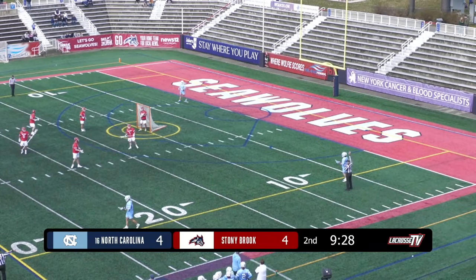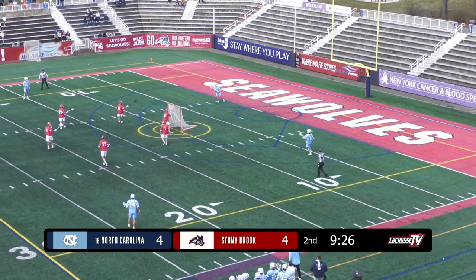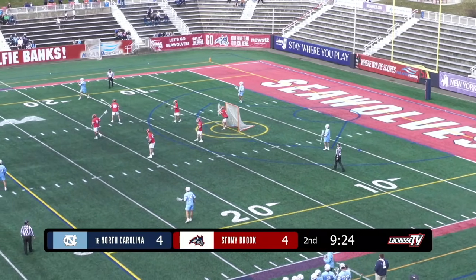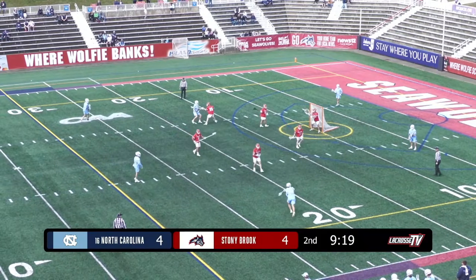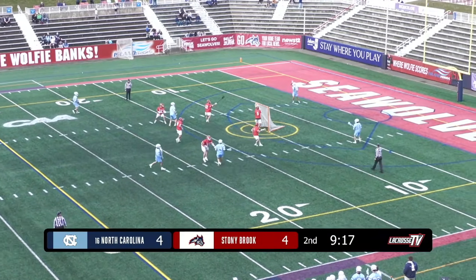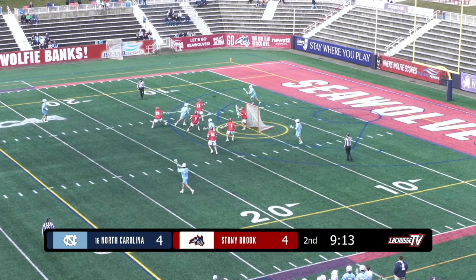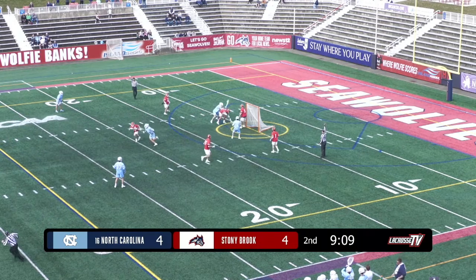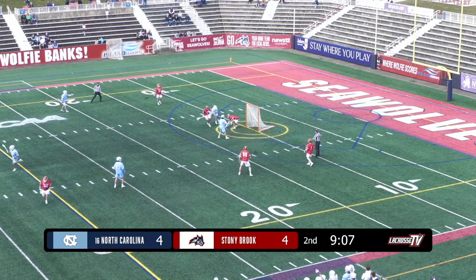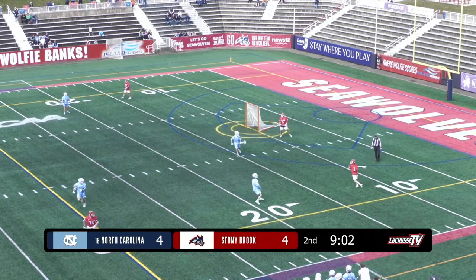So Carolina will be man up for 30 seconds. Let's see what they get into. I'm assuming a 3-3. I think you want to have Duffy kind of as your quarterback here, and then I would love a shot from Petramala probably if I'm Carolina's coach. We'll see what they can find as this extra man opportunity continues. And that shot isn't going to go the way that North Carolina wanted. The extra man opportunity kept quiet by Stony Brook.